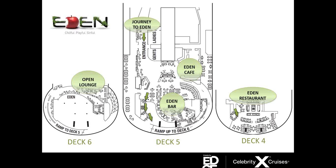A unique feature is a wraparound ramp that connects decks 5 to 6 and provides a dynamic, open, and very untraditional design to really enhance and make special this venue, to where you go to the open lounge area above. So again, the bottom line here, the all-pervasive concept of Edge is open to the world, outward facing, so much natural light, incredible breathtaking views connected to the sea. Eden restaurant is accessed going down the stairs from deck 5 to deck 4.